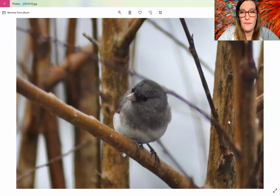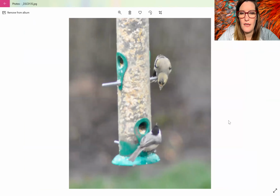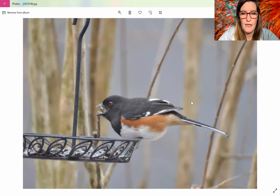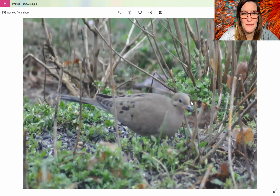The dark-eyed junco, which I think will be leaving pretty soon, so I was happy to see them this morning. Junco. There's a Carolina chickadee and an American goldfinch male talking to each other. This male, you can see he's starting to get his black cap. So we're starting to get into that alternate plumage. Here's a better look at an eastern towhee chowing down on some sunflower seeds. That belly. They're a beautiful bird. The mourning doves, very pretty.